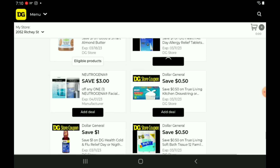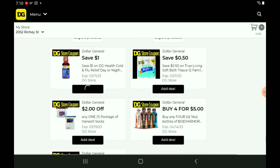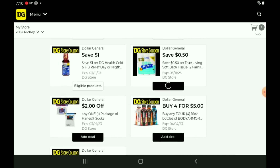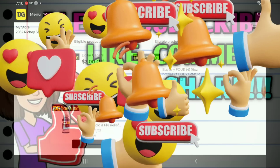We have DG Health Allergy Relief, 3 off 1 for the Neutrogena, 50 cents off 1 for the trash bags. Some more DG Health Cold and Flu Relief, 50 cents off for the True Living bath tissue. Those are priced at $5, so after the coupon you're going to pay $4.50. We have a 2 off 1 for the Hanes socks. Those start out at $7.50, so after the coupon you're going to pay $5.50. Then we have the Body Armor, 4 for $5, and another DG Health Cold and Flu.